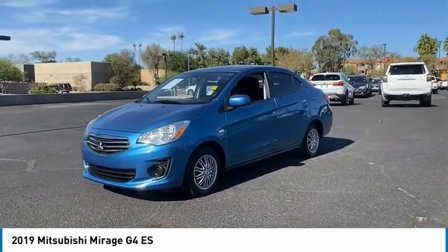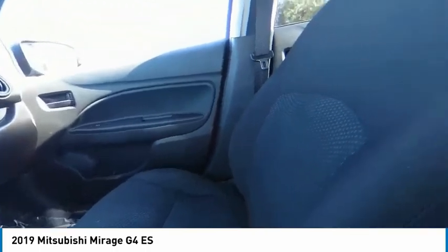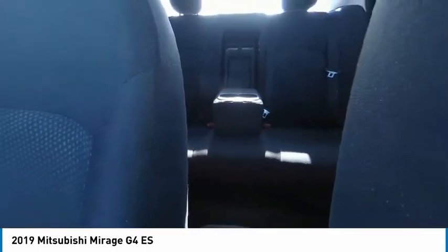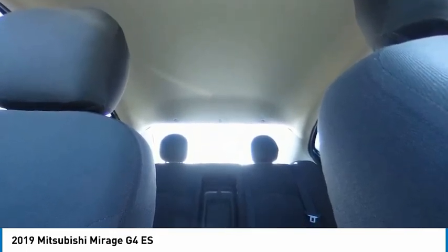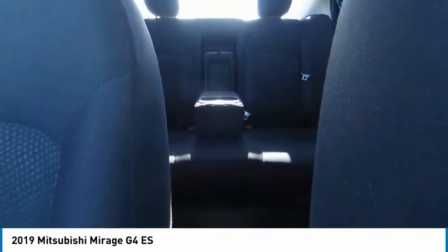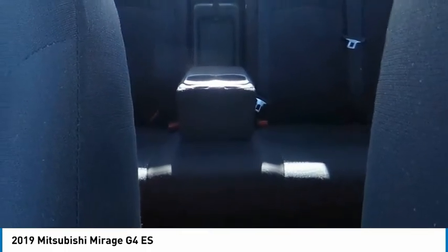Here are some of this vehicle's great options: tire pressure monitor, stability control, engine immobilizer, front disc rear drum brakes, FWD, tires front all season, tires rear all season, wheel covers, steel wheels, variable speed, intermittent wipers.